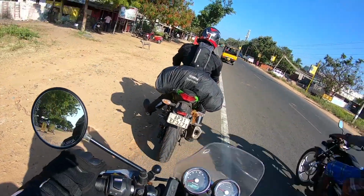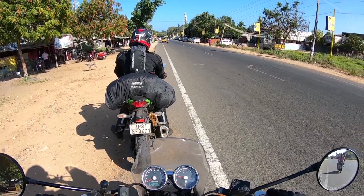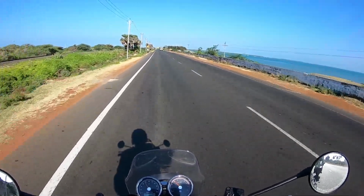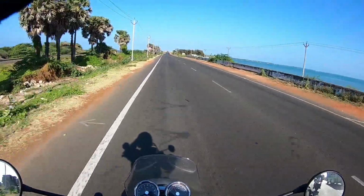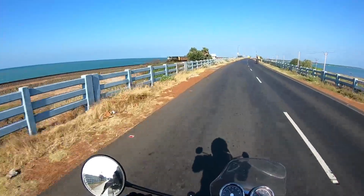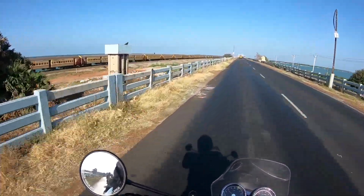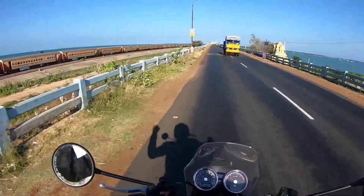By the time we reached Rameshwaram, our intercoms had been cooked by the sun and we communicated using hand gestures. We reached Pamban Bridge. This is known to be India's first sea bridge.